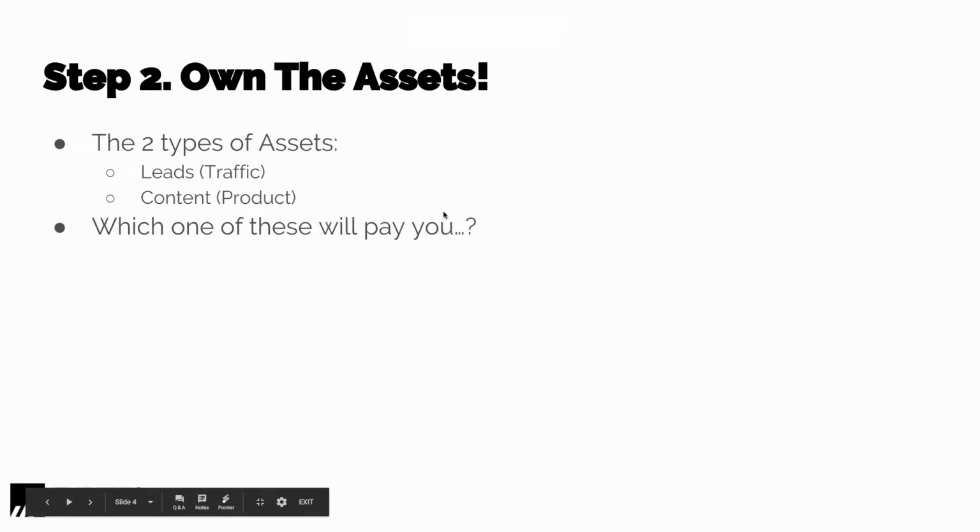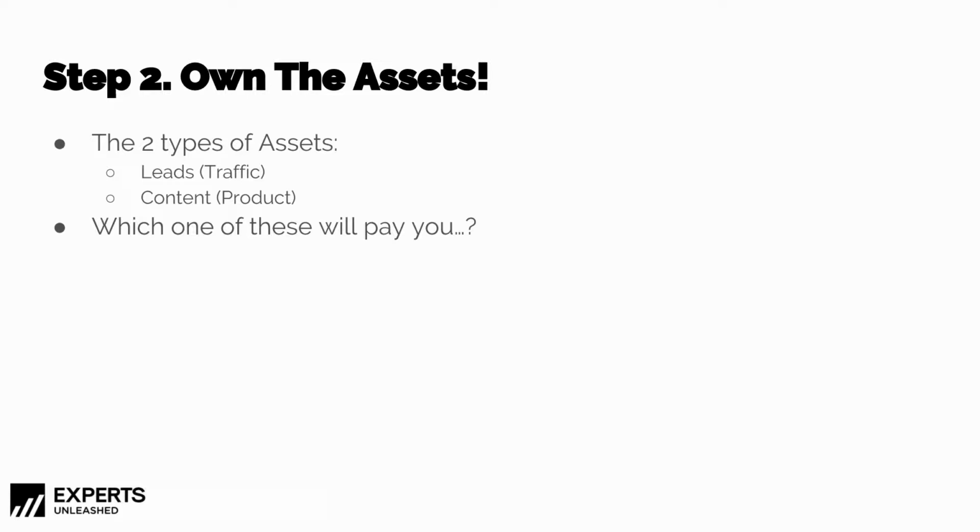Step number 2 is all about owning the assets. If we want to create a premium online course, we need to make sure that we have ownership of absolutely everything. And in the world of online business, there are 2 types of assets that you can own. You can own the traffic and the leads, or you can own the content or the product, right? And this is where most people misunderstand where the real value is being held. So let me ask you a question, okay? If I were to ask you which type of asset is most important and which one of these 2 assets is actually going to pay you, what would your answer be? Is it the lead? Is it the traffic? Or is it the content or the product that you actually produce?